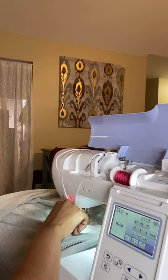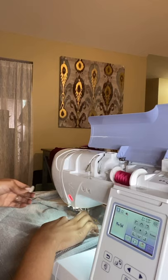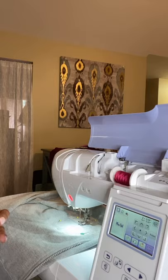And then once I'm okay with my placement, I want to take my dot off, because you don't want to sew that dot down. Guess what? I've done it before. And it's not very fun to take off. It's darn near impossible to take off underneath the thread. So don't do it. And also I'm going to use water soluble stabilizer.